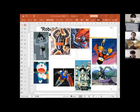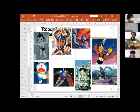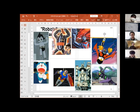The teleoperated one is compared with the Gundam, so they are teleoperated. Oh, how could I forget this character? Right. Other robots can be in the other category.